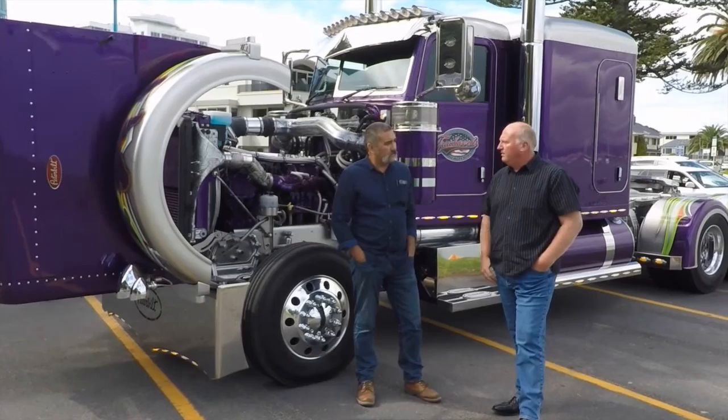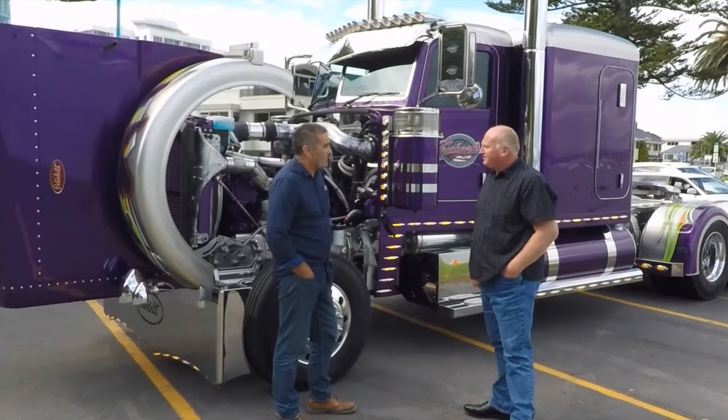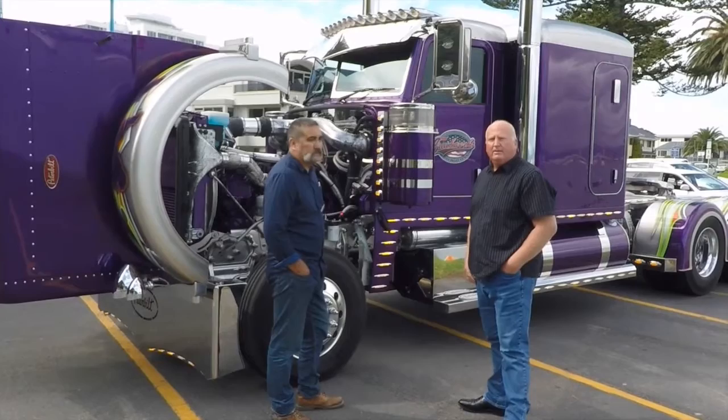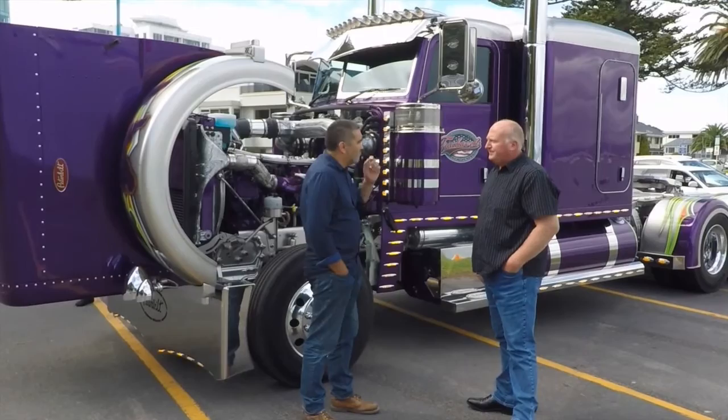So this here is running an E5 ISX Cummins, which has been played around with a little bit and upgraded to 700 horsepower. All this customization work was carried out by Truckworks in Adelaide. So not only does he bring the Peterbilts into Australia, but he also does all the custom work that's required as well. And you said this one was built for the Brisbane Truck Show?